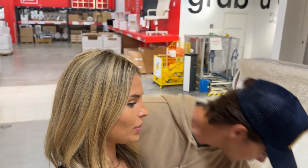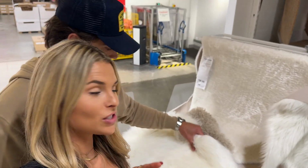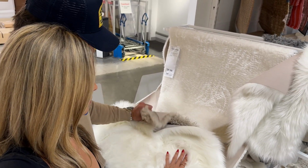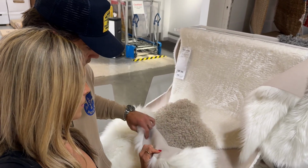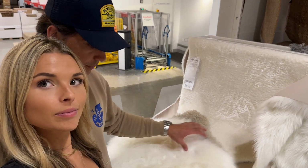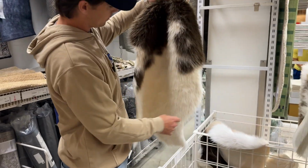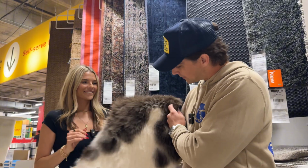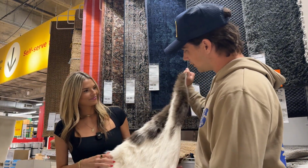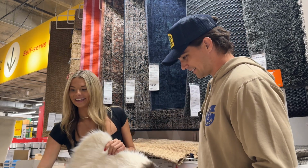We're trying to decide if we should get one of these from IKEA or we should just get regular fabric for the red chairs. Feel this, how it's just softer. So this is more for a rug. And this is also a rug, but it'd be soft. It's dense. But no, it'd be softer, like the backing of it is softer. So it'd be a little more comfortable. Oh, that's really cool. So it is a faux fur rug, but I think it would be perfect for upholstering the chairs. I kind of love it.